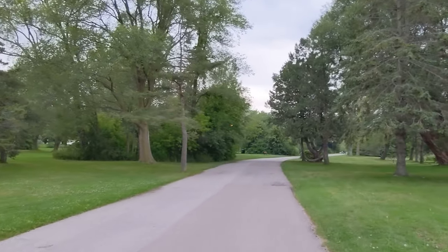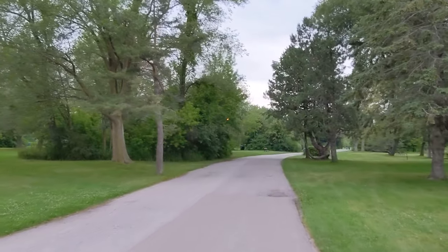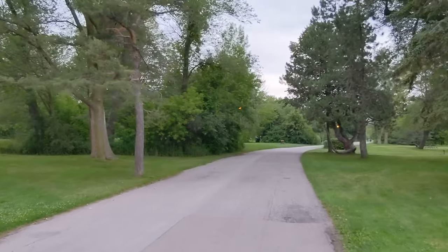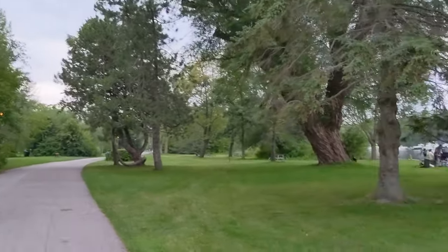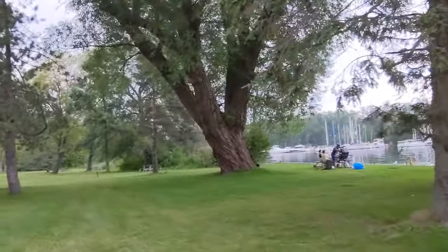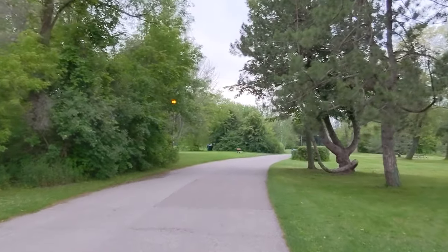And actually I'm getting some sort of smoke smell, so it must be coming from the barbecue. People are barbecuing here and there, especially the people on the boat. And you can see that some people are barbecuing right there. And let's keep moving on.